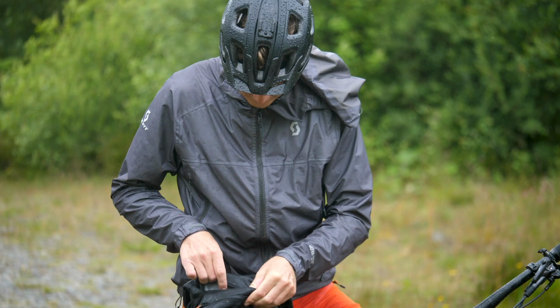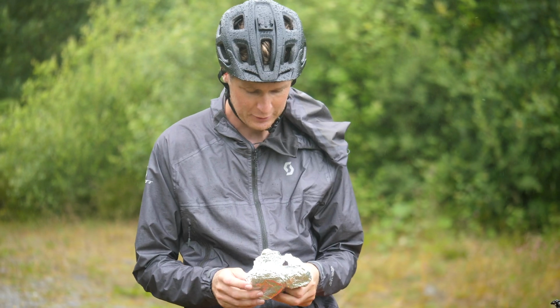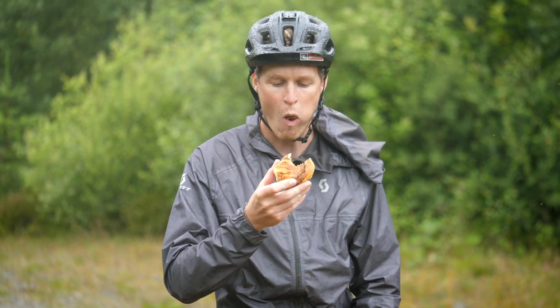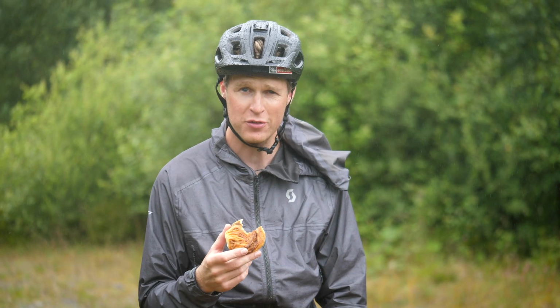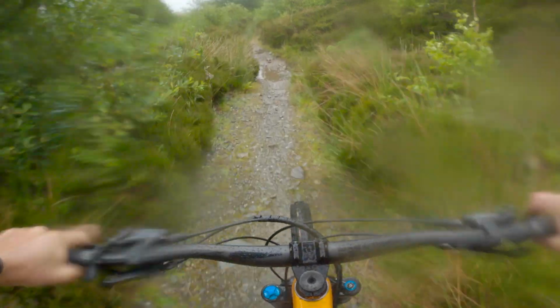I'm looking forward to this the whole ride round. What I was gonna have at the top, couldn't do that. Cinnamon roll. Heavenly. That was just what was needed. Made everything way better on a wet, soggy mountain bike ride. Love it.